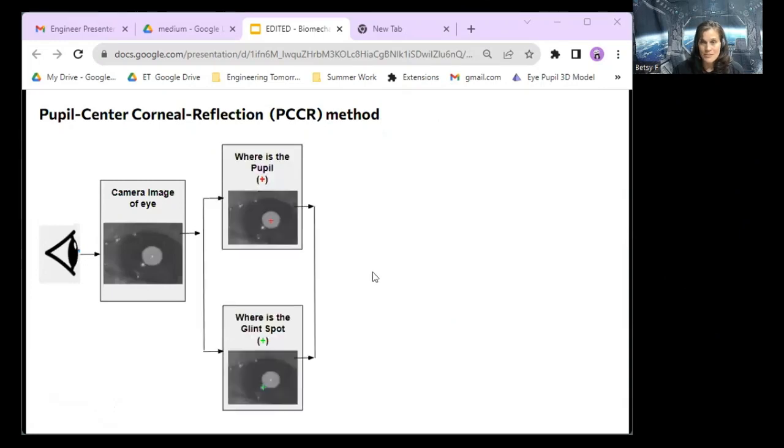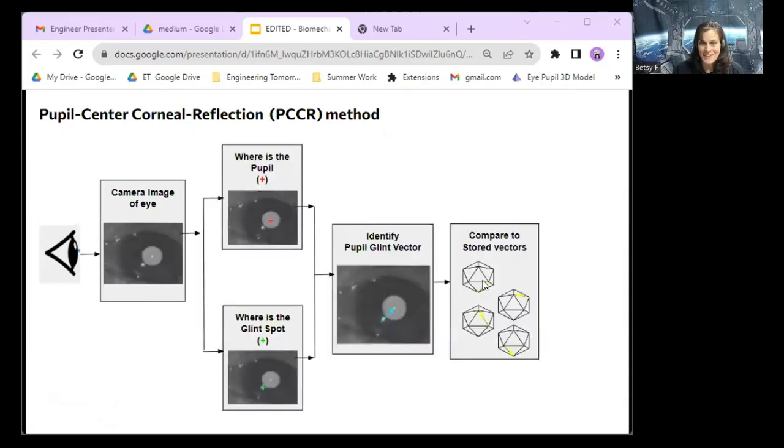I'll give you a quick background of what the computer does with this, and then you get to draw your own. So let's go. The very first thing that happens is our user has the light reflecting and an image is taken. So just like you saw with my giant eye, there is a light, that reflection, and then the computer itself will go and find the center of the pupil. In our case, it's this red cross. The next thing the computer has to say is, where is the center of this light? It will make another cross mark, in this case a green one. So there's a red one and a green one.